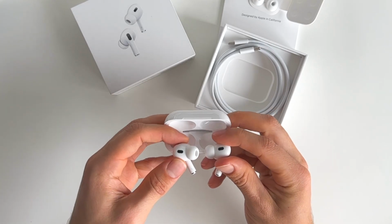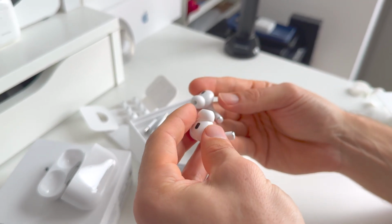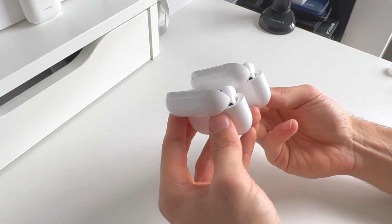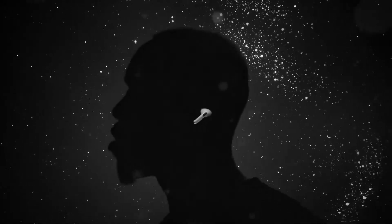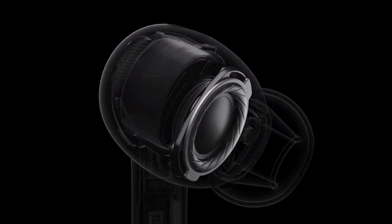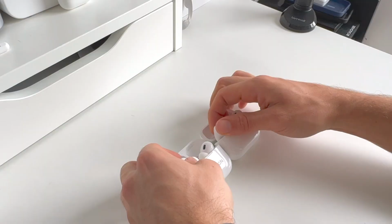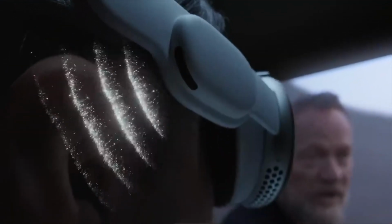Next, let's cover the most important part of AirPods, of course, the audio quality. When we compare the AirPods Pro 2 with Lightning to the one with the USB-C port, some people seem to experience an improvement in audio and others don't. Some people are saying that the highs are a little bit more crispy, but personally I can't hear any huge improvements in audio quality. Another small change is the support for lossless audio when connected to the new Apple Vision Pro, which will be released in 2024.